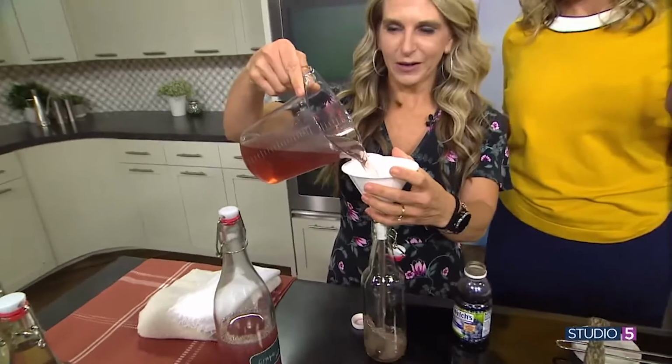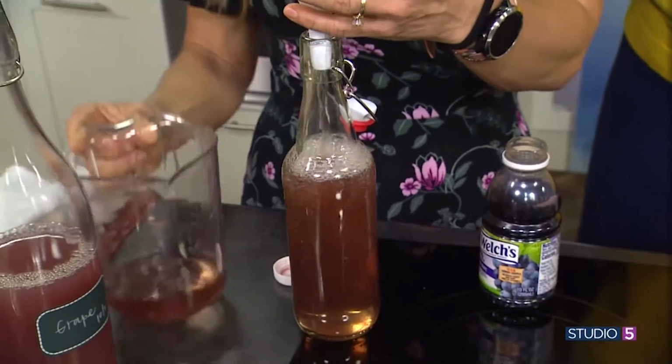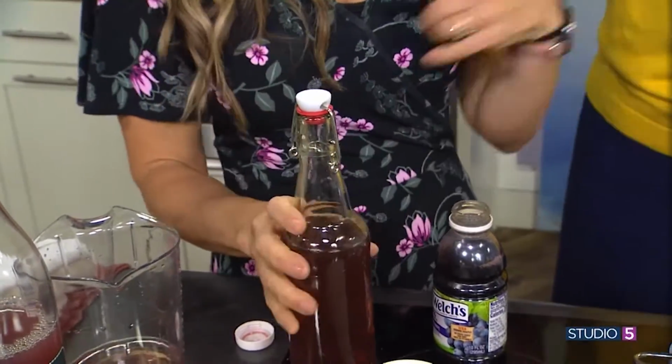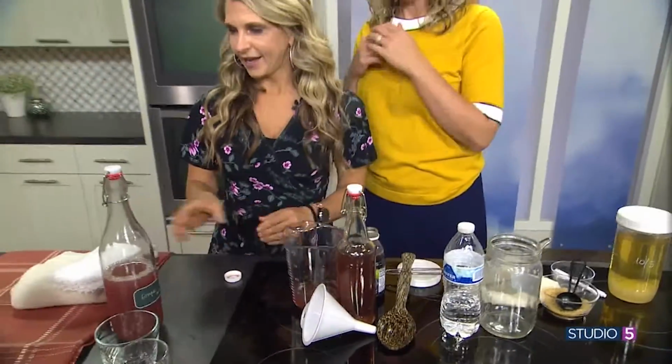So after you have your juice and your kefir water, we're gonna put it in a sealable bottle for 2 more days. So total 4 days. And after 4 days.